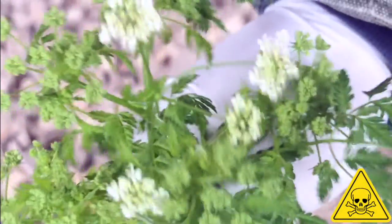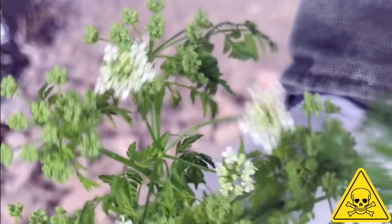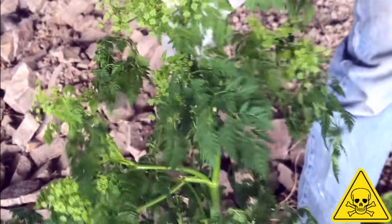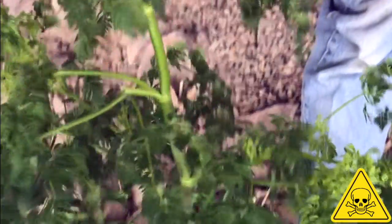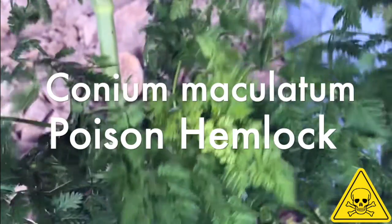Next, fighting out of the invasive corner, a species of which all parts, leaves, stems, seeds, and roots are toxic to livestock and people. Especially when ingested, it is deadly. Brought to the United States as a garden ornamental and more naturalized than invasive in many areas. Conium maculatum, poison hemlock.